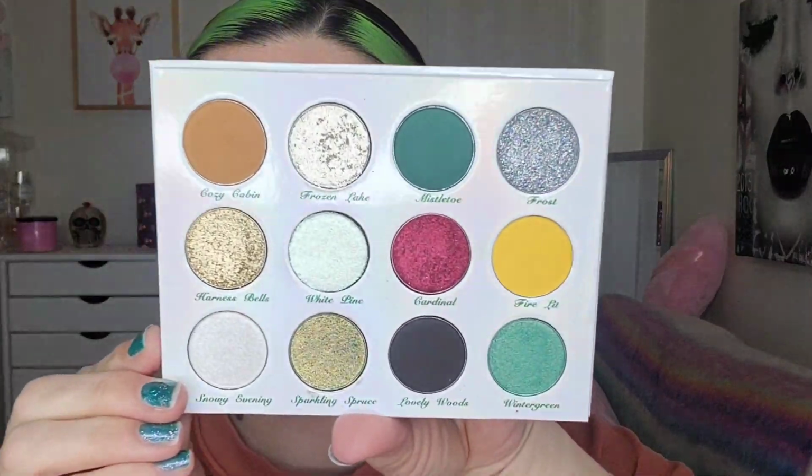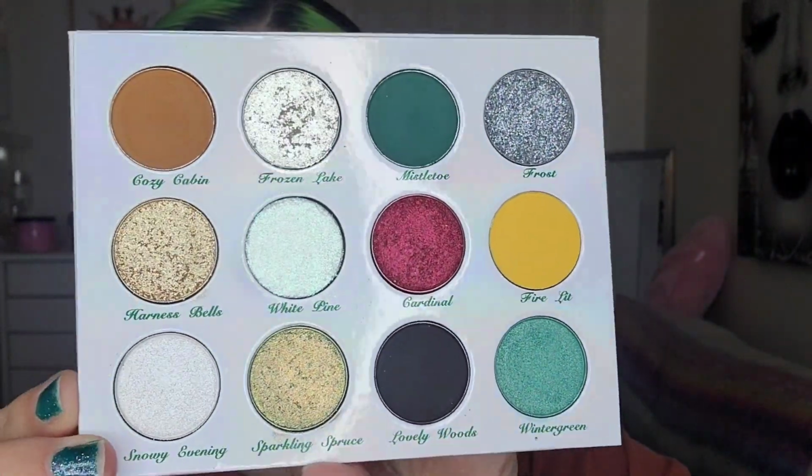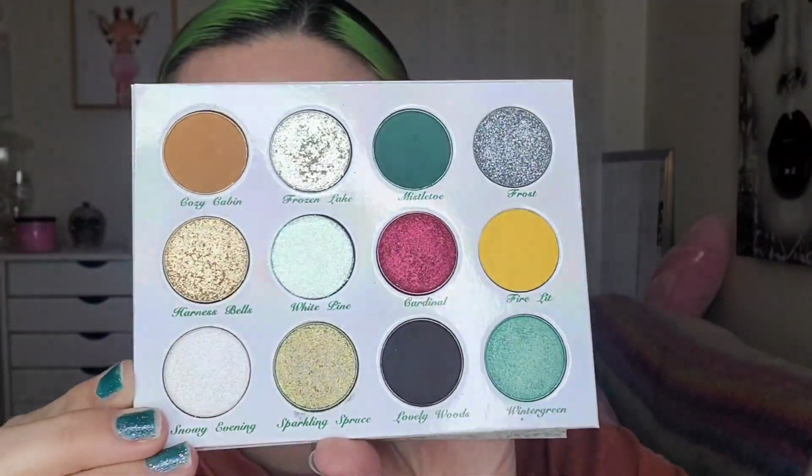This is the Mandy Makeup Stopping by the Woods palette. I'm going to go ahead and note, y'all, unfortunately, this palette is sold out currently, but she is bringing it back for fall. However, this is a color story that truly spoke to me.